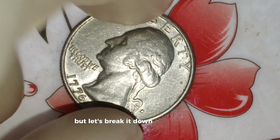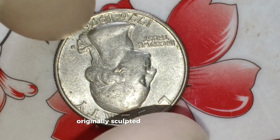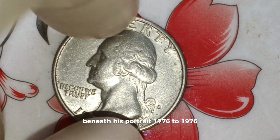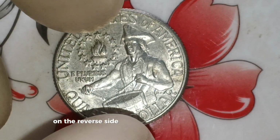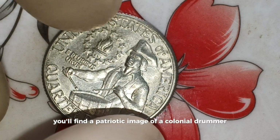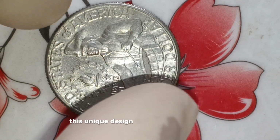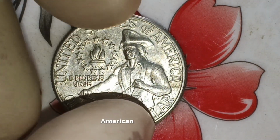Let's break it down. On the obverse, you'll see the familiar profile of George Washington, originally sculpted by John Flanagan. What makes it special is the dual date beneath his portrait, 1776 to 1976, which symbolizes America's 200 years of independence. On the reverse side, instead of the traditional eagle, you'll find a patriotic image of a colonial drummer facing left, with a victory torch surrounded by 13 stars, one for each original colony. This unique design was created by Jack L. Ahr and stands out as one of the most memorable in American coinage.